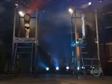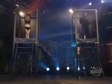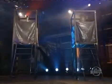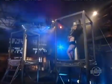Then the magician makes his way over to the second platform. He climbs the stairs, gets into position, and gives the cue. The curtains go up. When they come down, our beautiful assistant has magically been transported to the other platform. Physically impossible? Not really. While this is one of magic's most convincing illusions, you'll be surprised at how easily it's done.